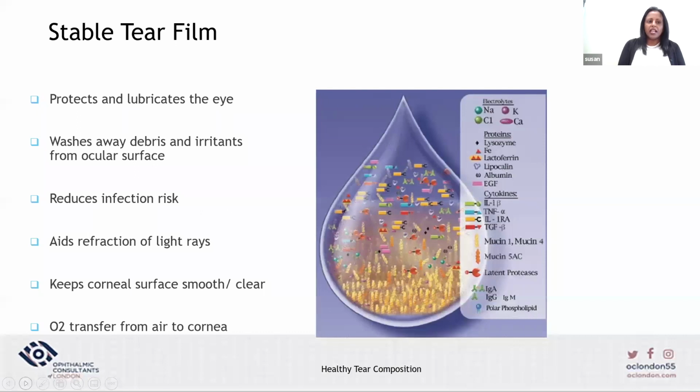So a stable tear film has multiple functions, and this diagram illustrates just how complex the makeup of tears are. So we've got electrolytes, sodium, potassium, chloride. We've also got different enzymes and proteins. We've got antibodies, we've got mucus products, and all of these actually protect and lubricate the eye and help reduce infection, washing away surface debris, keeping the surface clear and helping refraction and oxygen transfer from the air to the cornea.